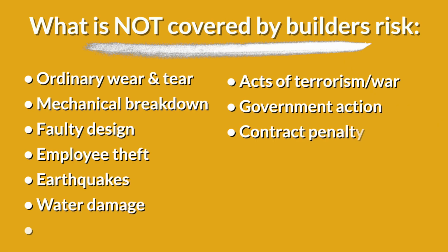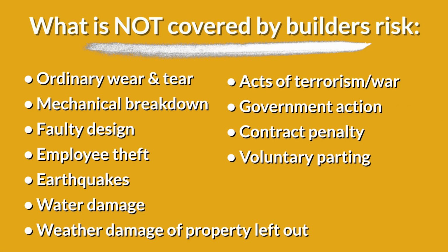What does a builder's risk policy not cover? Most builder's risk policies will carry standard exclusions. Such exclusions include damages or losses resulting from ordinary wear and tear, mechanical breakdown, faulty design, employee theft, earthquakes, water damage, weather damage of property left in the open, acts of terrorism and war, government action, contract penalty, voluntarily parting.